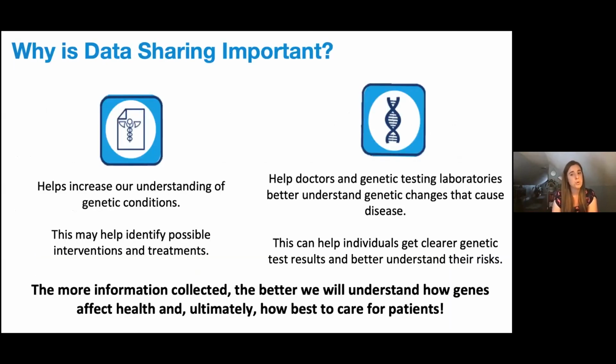Ultimately, data sharing is important because it can help increase our understanding of genetic conditions and can help doctors and genetic testing labs better understand genetic changes that cause disease and health differences. This increased understanding can ultimately help identify interventions and treatments, and can help individuals get clear genetic test results. Our hope is that the more information we collect, the better we will understand how genes affect health and how to best care for patients. So that's ClinGen's goal and why we're working with patient groups and registries such as ACD to share data.